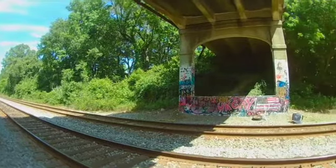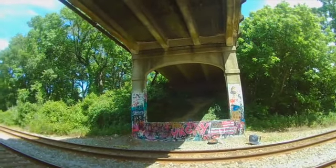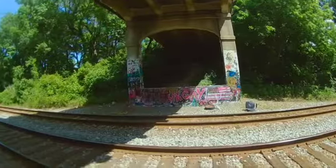I think I have to climb up there. I think the fort is right in there, is where I think it is. So let's cross and take a look.